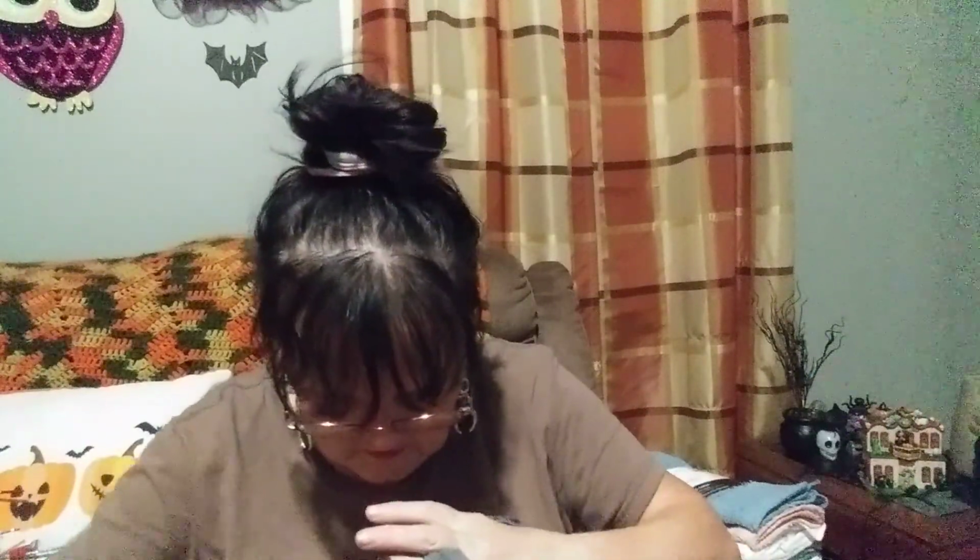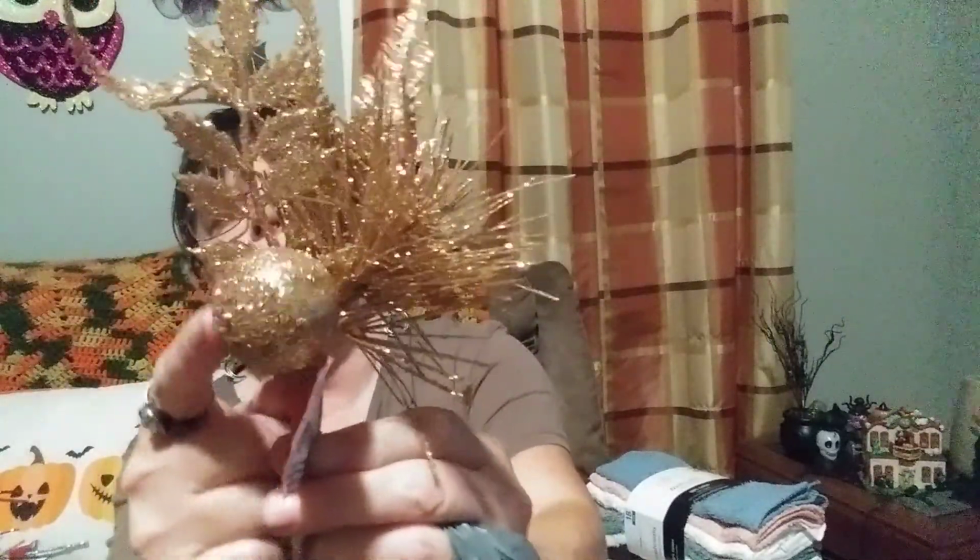Here's a white twirly one, and it has the pick on it. And you can pop these picks right off if you don't want to use them. And I do have a gold one in there with glitter on it and a big ornament right here.